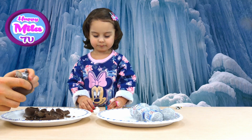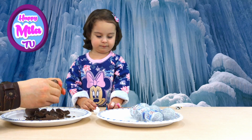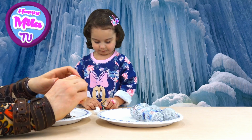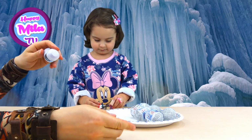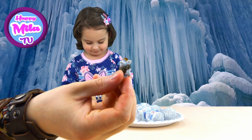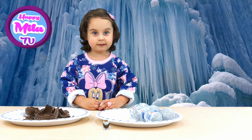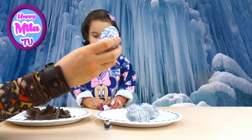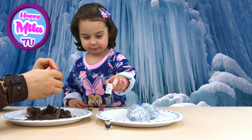So Mila, what do you think is inside here? I don't know. Wow, it's another elf. Little guy. We have 2 of them. La la la la la la. Now, okay. This is the egg with Anna. So, what will we have here?